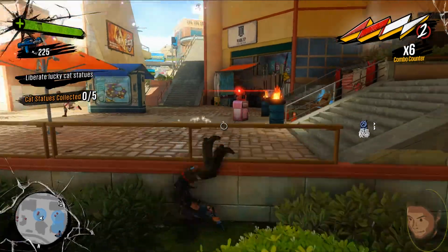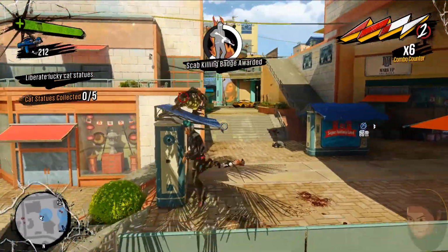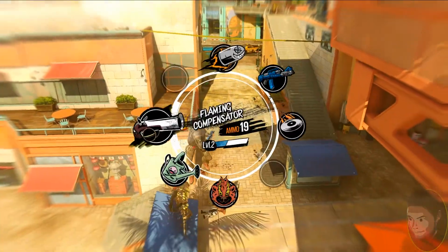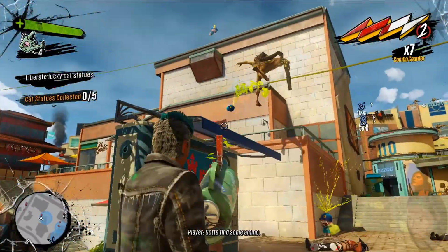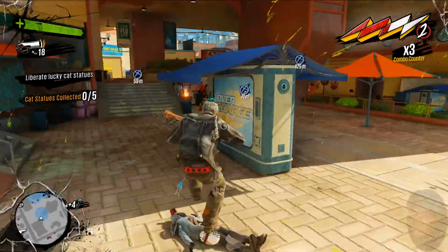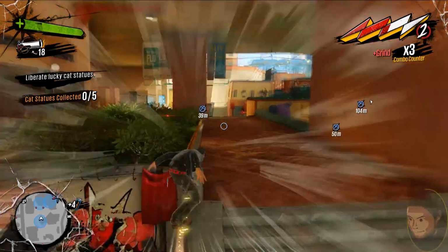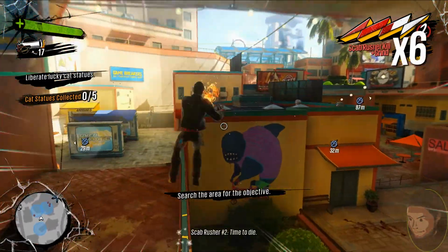It's very glitchy. I'm not sure if I'd recommend this to people who don't feel like putting up with a glitchy game. Gotta find some ammo. Oh, I picked the wrong weapon. And I'm playing it with a controller, even though it's on PC, because I'm playing with the Xbox One controller because it's an Xbox One game. So, I felt like it was appropriate.